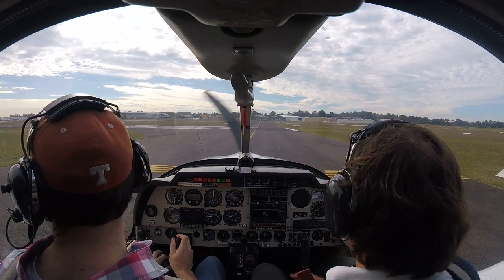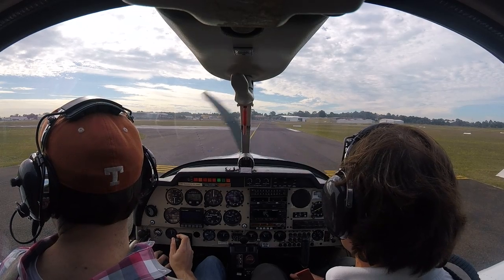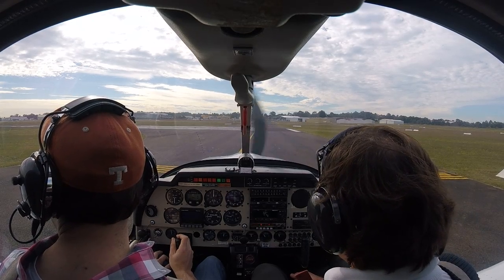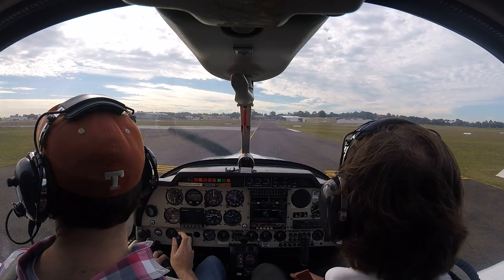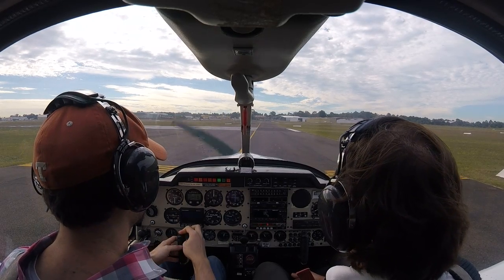Thanks, Tower, Indy Romeo November is ready at holding point Bravo 5, runway 29 left for circuits. Indy Romeo November, Bankstown Centre, runway left, clear for takeoff. Clear for takeoff, runway left, Indy Romeo November.